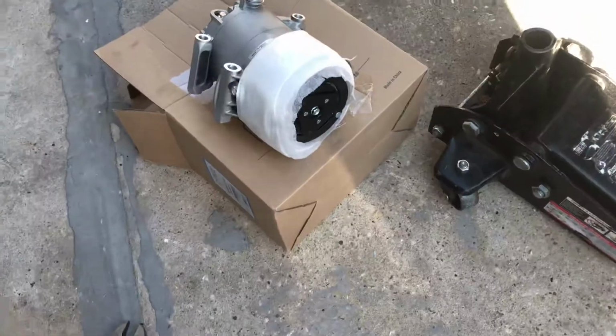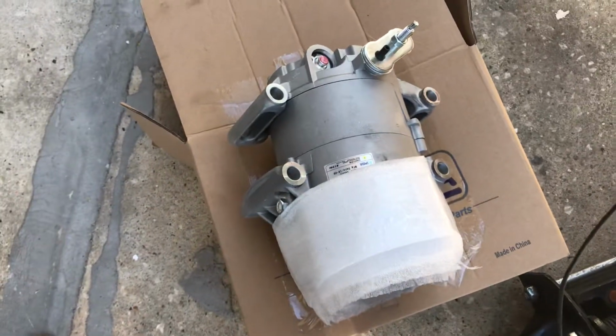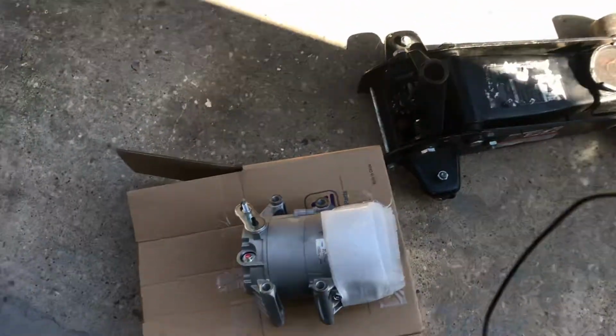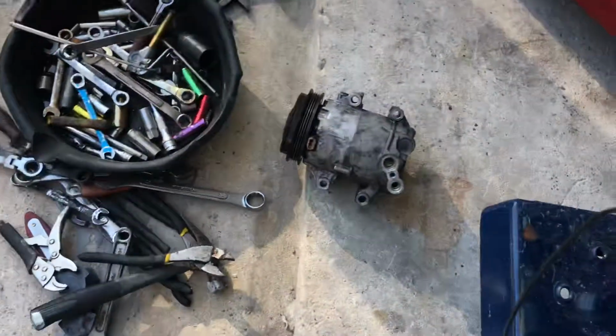Just a new one here, ready to put it in. Gonna add the oil to it and change the condenser, the expansion valve, do the flush on it and put it back in.